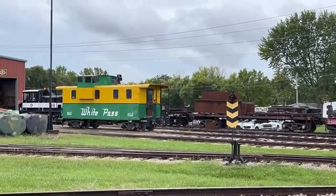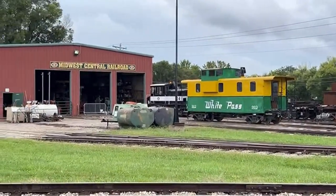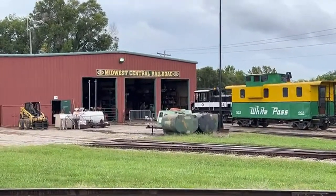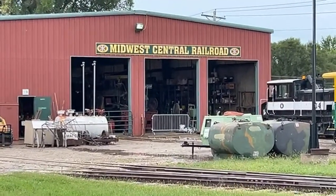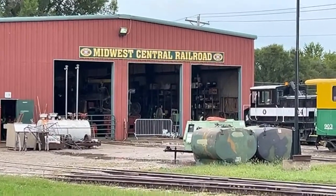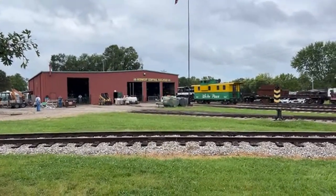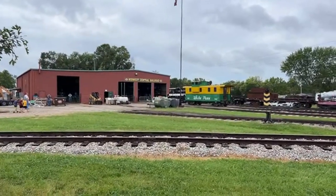I believe they were pulling the White Pass caboose yesterday. And 14. And in the shops, I don't think we can see them from right here. Kind of can. I'll walk down a little further in a minute. Is engine 9. The Shay is being worked on right now. And Durango and Silverton contractors are here. They're working on getting 9 and the boiler overhauled. Hopefully it'll be running by next year. That's what I've heard anyways.